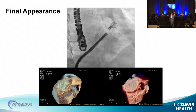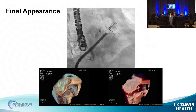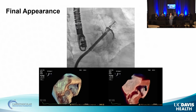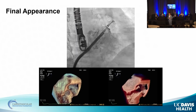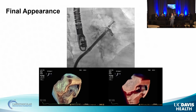And if we pass that, then we can actually deploy the device, and this is the final appearance with the closed appendage on fluoroscopy. Do an angiogram. There's a flush occlusion of the appendage on the atrial wall, nothing sticking out. And then on the bottom, you see the TEE images of the device. And here, this is a 3D with the mitral valve at the bottom.